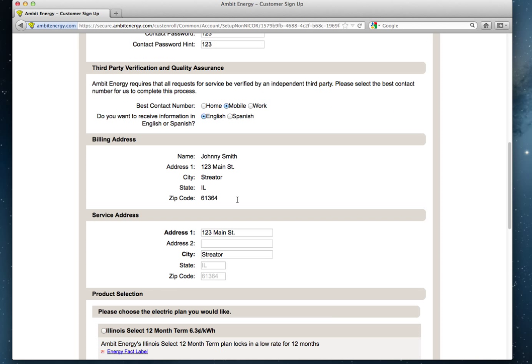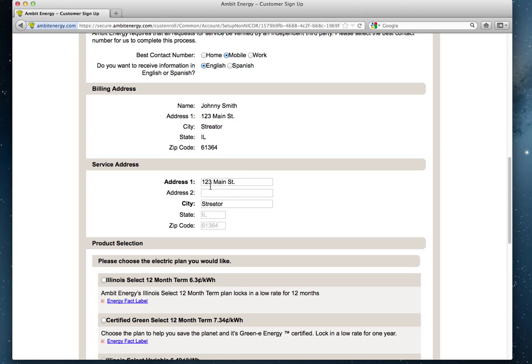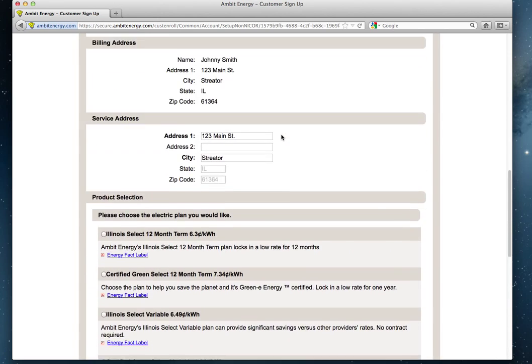Now, come down here, the billing address. Johnny Smith. Well, he lives at 123 Main Street, but Johnny told us he has a P.O. box. And he prefers to get his mail at the P.O. box. Okay, so we got the service address here, but the billing address is not quite correct. And Johnny really doesn't want it that way. He wants it to go to the P.O. box. He's afraid the kids might get in the mailbox and lose his bill or whatever.